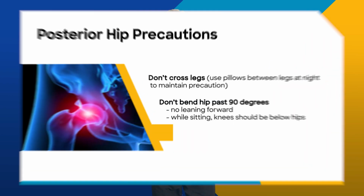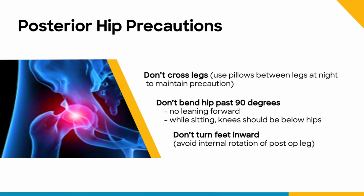The third thing is not turning your feet inward. If you've heard the term pigeon-toed, where you turn your toes in, we want you to avoid that. Keep your toes straight forward or a little bit externally rotated after surgery.